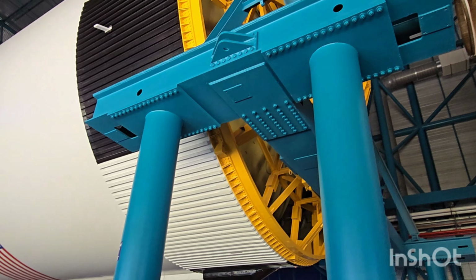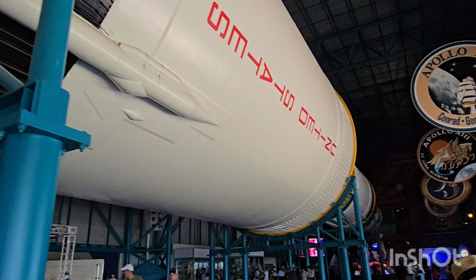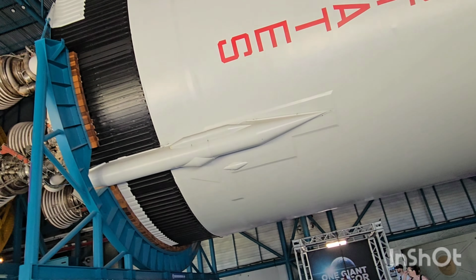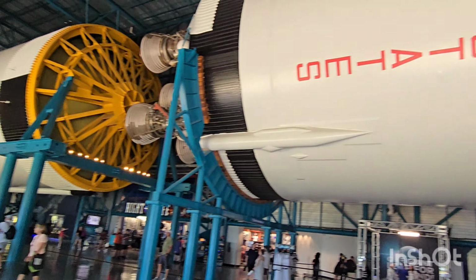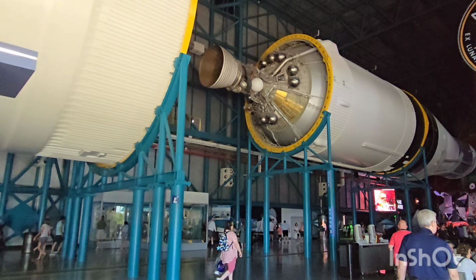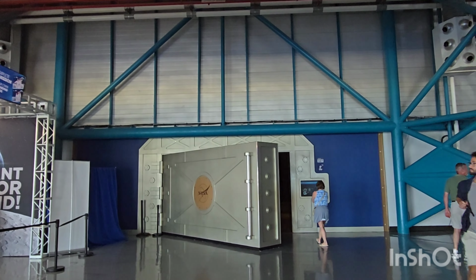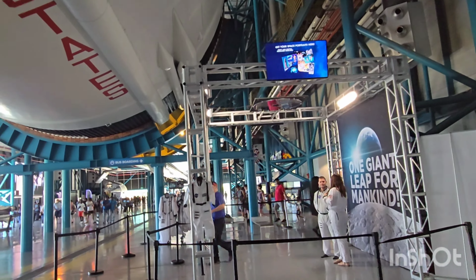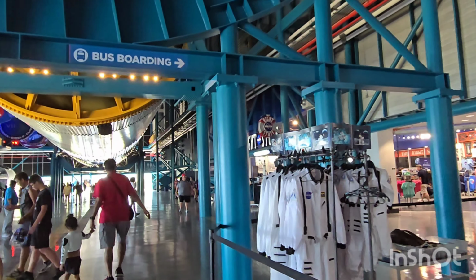Okay, so that was Apollo. And that was like a huge gate, people go in and out. I think we'll come back on a private tour here, so I'm gonna go back. The astronaut costumes in the shop.